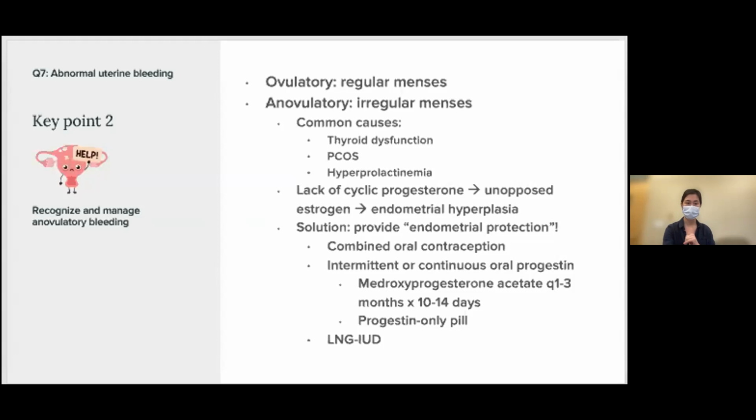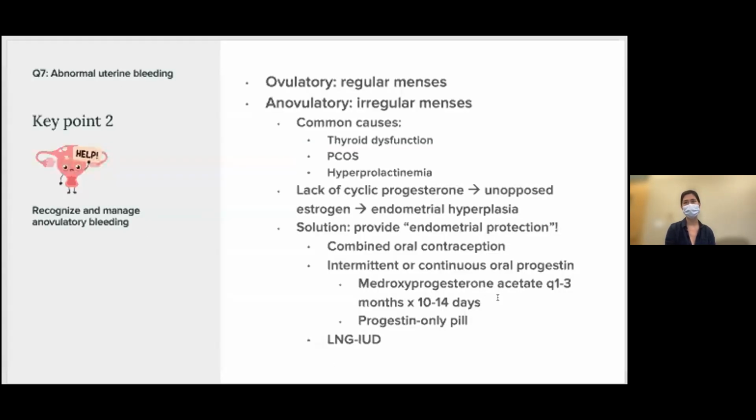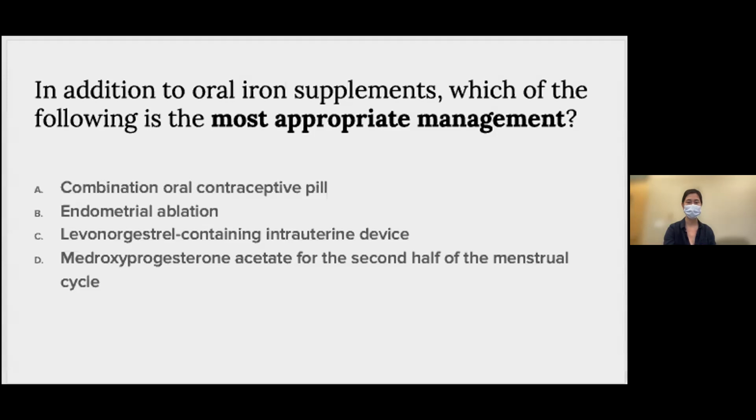I liked this question because it's kind of a double hitter. It takes us back to the one before it, about contraindications to certain forms of contraception. She is a tobacco user and has a history of DVT, so we don't want to opt for a COCP. She doesn't want to be pregnant, so we're also not going to choose medroxyprogesterone acetate, because that will help with withdrawal bleeding but does not provide contraception. So a levonorgestrel IUD is the choice for her. Someone chose endometrial ablation, which would also be appropriate, but as boards often do, the question asks for the most appropriate next step. You want to try a medical solution before you move on to endometrial ablation.